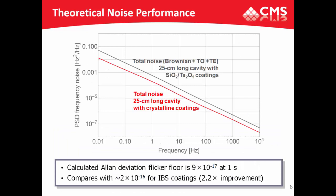This is the theoretical noise performance of that cavity. If you take that same 25 centimeter long cavity with an amorphous film, you'd be looking at a thermal noise limited instability of 3 times 10 to the minus 16 in 1 second, and we are slightly below 1 times 10 to the minus 15, something like 9 times 10 to the minus 17 in 1 second, if we swap out the crystalline coating.